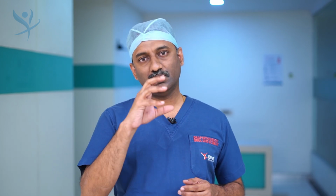So cost of the operation depends upon all these factors. There is no fixed package for a hernia. It's usually tailored to the type of hernia, the type of mesh the surgeon wants to use, and the patient's condition.